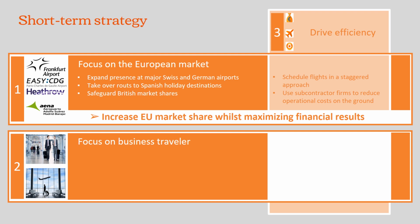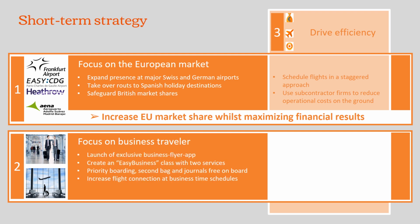We also recommend to launch a business offer. To convince business travelers to switch, we plan to launch an exclusive business flyer app with in-app booking and check-in possibilities. To create a new Easy Business class with 2 ticket types that will offer priority boarding, free journals, and the possibility to take an additional briefcase on board. We will also reschedule flights to main European cities at convenient business time schedules.